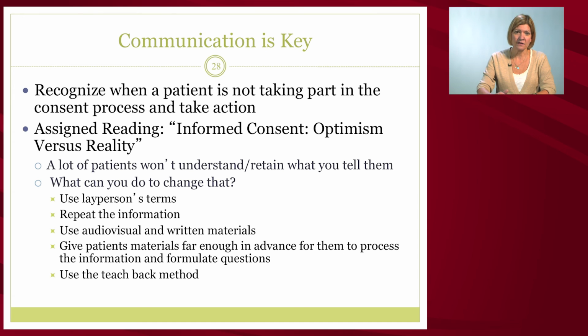Now, moving on to health literacy and what people actually understand of the informed consent process, even if their literacy is okay. I had you read an article entitled Informed Consent, Optimism versus Reality. Even though this is a British article and we all know about the British and their teeth, the informed consent recommendations are consistent with the general U.S. standards. So don't discount the case study because it was done with the British.